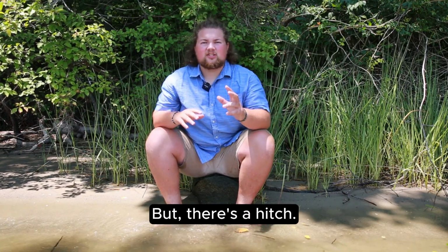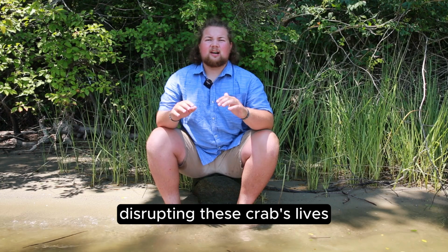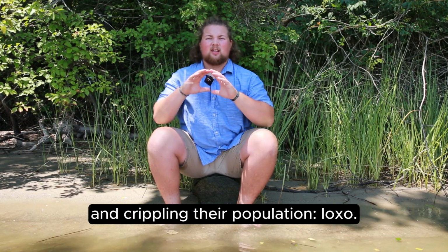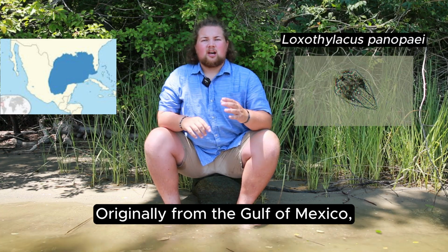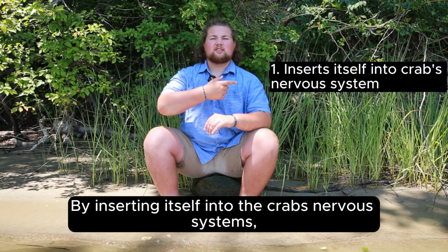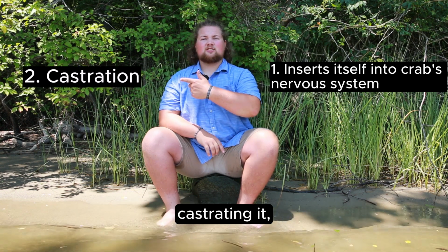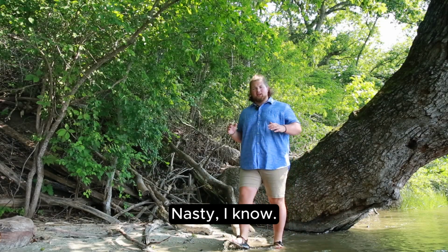But there's a hitch. An unseen invader lives in the water too, disrupting these crabs' lives and crippling their population: Loxo. Originally from the Gulf of Mexico, Loxo is a parasitic barnacle that infects benthic crabs in this region by inserting itself into the crab's nervous system, castrating it, and then using the crab to care for its eggs instead of the crab's own. Nasty, I know.